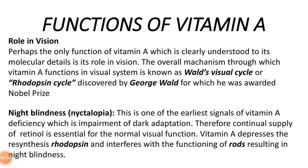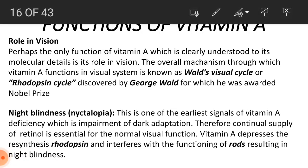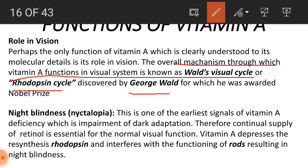Now let's look at some of the functions of vitamin A. First of all, it plays a major role in vision. The overall mechanism through which vitamin A functions in the visual system is known as Wald's visual cycle or rhodopsin cycle, and it was discovered by George Wald, for which he was also awarded the Nobel Prize.